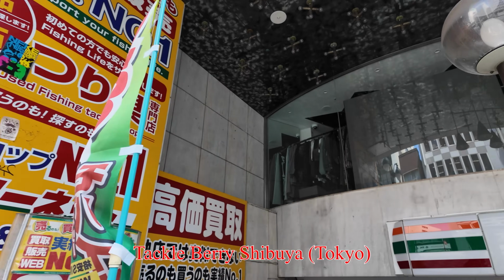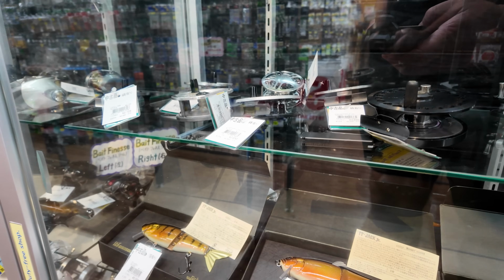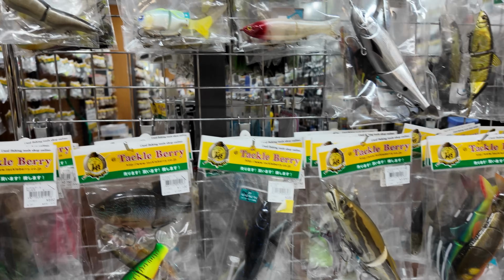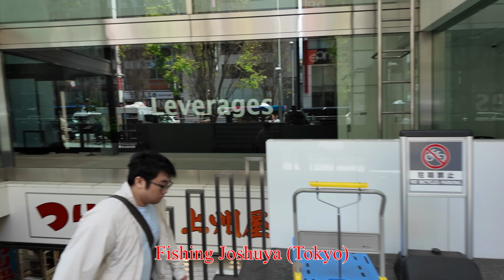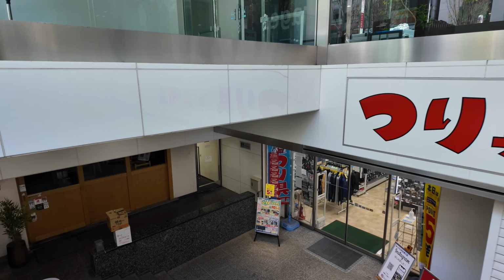We're just waiting for the first tackleberry to open. Everything opens at 11 o'clock here. So we've got 10 minutes for our first tackle shop. Making our way to Fishing Joshua now, our second stop.